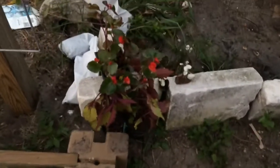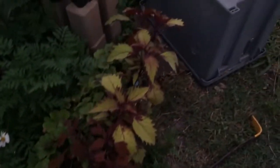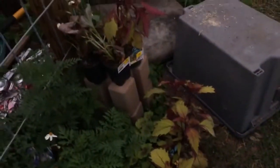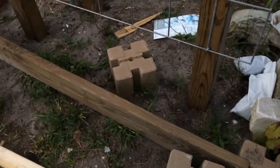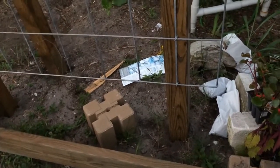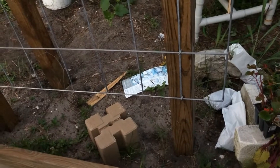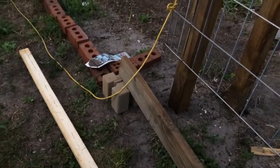Okay, so I got these plants. They were on clearance. These and these marigolds and those coleuses and those geraniums. I got them on clearance the other day for 50 cents. So those are going to go in this bed right here around the edge of it. And then in the center of it, I am going to put the beans to go up this trellis. I really, really wanted noodle beans, but it is what it is. You got what you got, and you do with what you got.